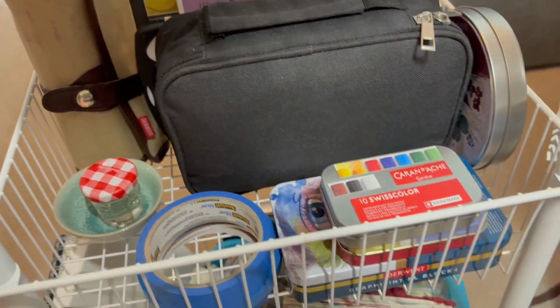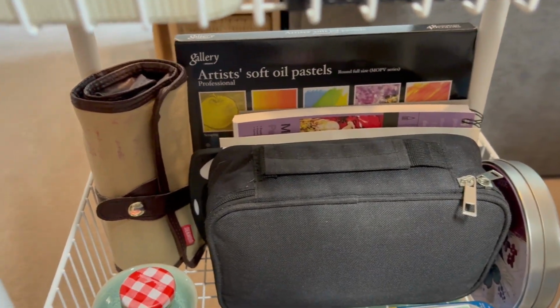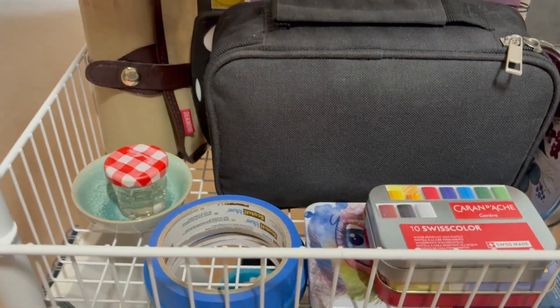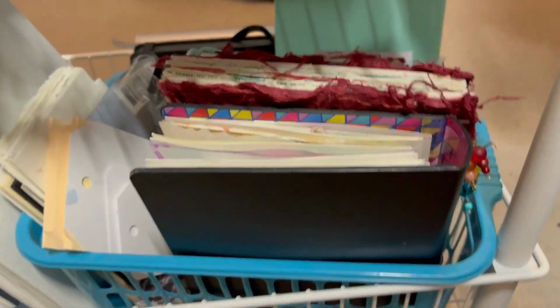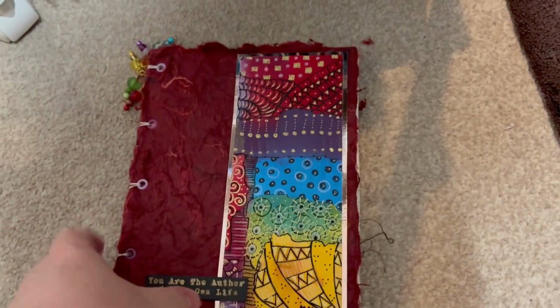That's the colourful one. This is where I keep my pencils. I've got the oil pastels on there, and I've got little tins. I tried not to overfill the lower shelves because they're harder for me to get to. And on the bottom, I've got some of my handmade journals, my smaller journals that I've made myself, and they'll keep again in a basket.